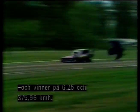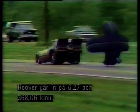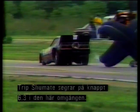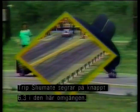Now, Hoover jumped first, but watch Shoemake go into high gear, and he beats Hoover to the finish line with a 6:25 elapsed time, 234.98. Hoover, the runner-up at 6:27, 220.04. Trip Shoemake, less than 6.3 seconds to a win in this round of the Cajun Nationals with his parachute out.